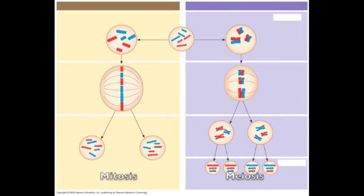Neat. So why do we need two different types of cell divisions? Well, the main difference in meiosis and mitosis happens in meiosis 1. In meiosis 1, there are tetrads, which are two homologous pairs. Chiasmata also form for the genetic information exchange.